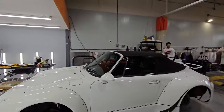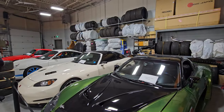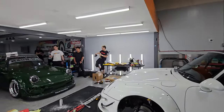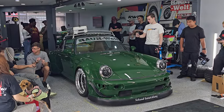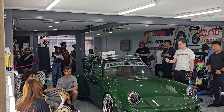We're here at the GZOX Auto Shop. There's actually a car meet happening outside. This is nice, actually. Suika is there. I haven't seen the back.